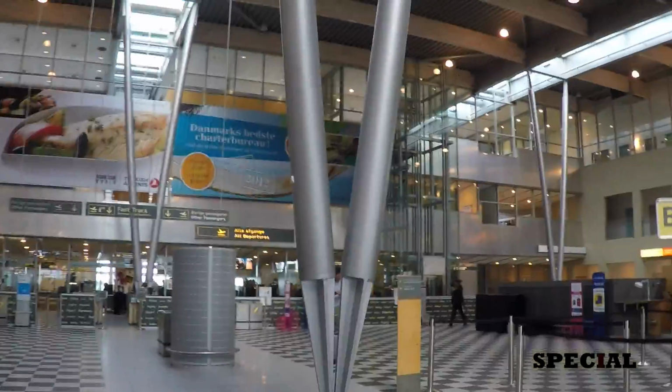We are here in the departure hall, which is also, well, if you look a bit to the side, we also are in the arrival hall. It's one big hall basically. It's not that big of an airport, but it's a very nice airport. Now we are on our way to the security checks. Obviously we can't film there, so I will meet you on the other side.